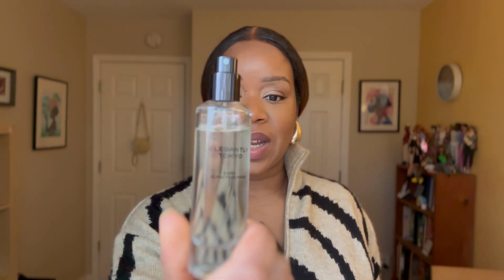I love jasmine, and I've actually been wearing this. Oh my God. I've been wearing this a lot since I got it. You can see where the dent is already. I'm pretty sure that I'm going to get a full bottle of this. I always intended to get a full bottle. I don't see this lasting a long amount of time because of the way that I spray it.